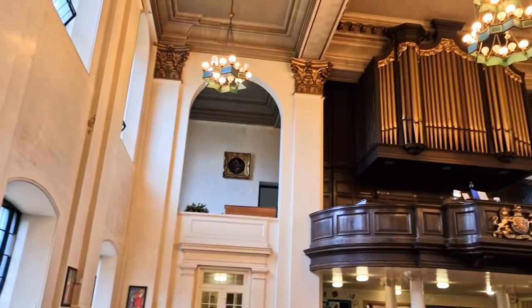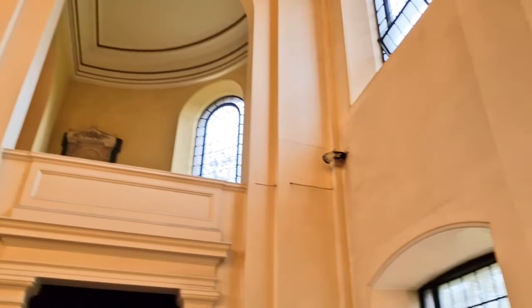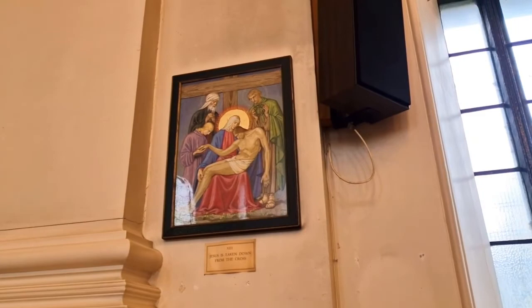Back out, and they've got these little pictures all along the walls, so I'll just do it as I go along, basically. This one does have galleries up there where the wealthier parishioners would have sat. This is a fairly late church, early 19th century this one. Poplar was a growing parish, and after the Industrial Revolution and the opening of the docks and everything, Poplar needed its own church, so this was it.